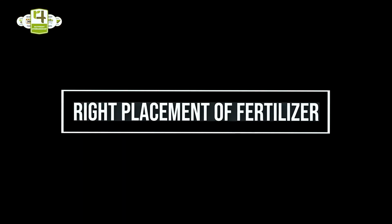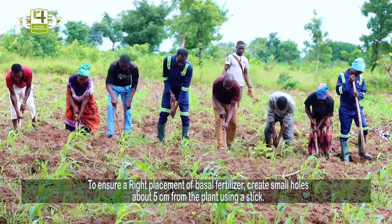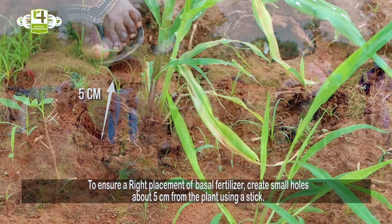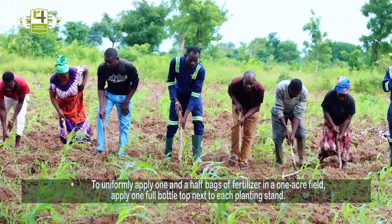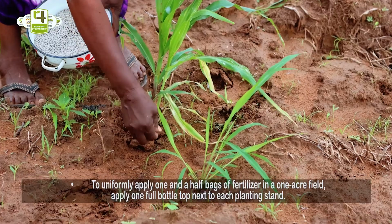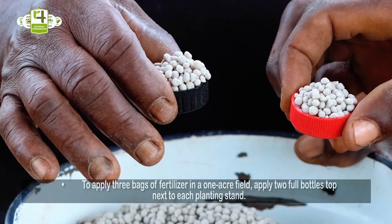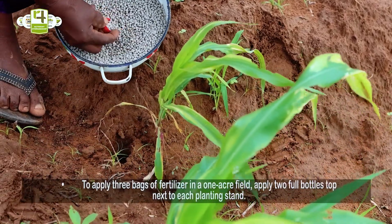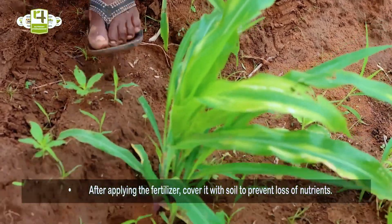Right placement of fertilizer. To ensure a right placement of basal fertilizer, create small holes about 5 centimeters from the plant using a stick. To uniformly apply 1.5 bags of fertilizer in a 1 acre field, apply 1 full bottle top next to each planting stand. To apply 3 bags of fertilizer in 1 acre field, apply 2 full bottle tops next to each planting stand. After applying the fertilizer, cover it with soil to prevent loss of nutrients.